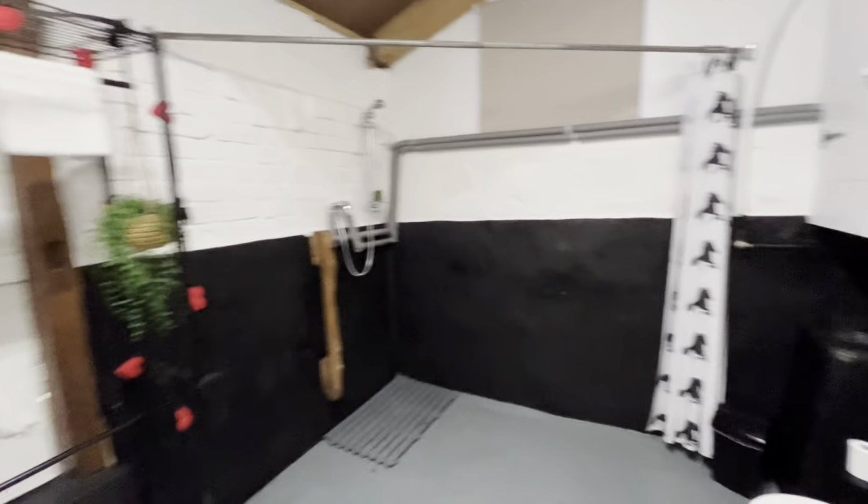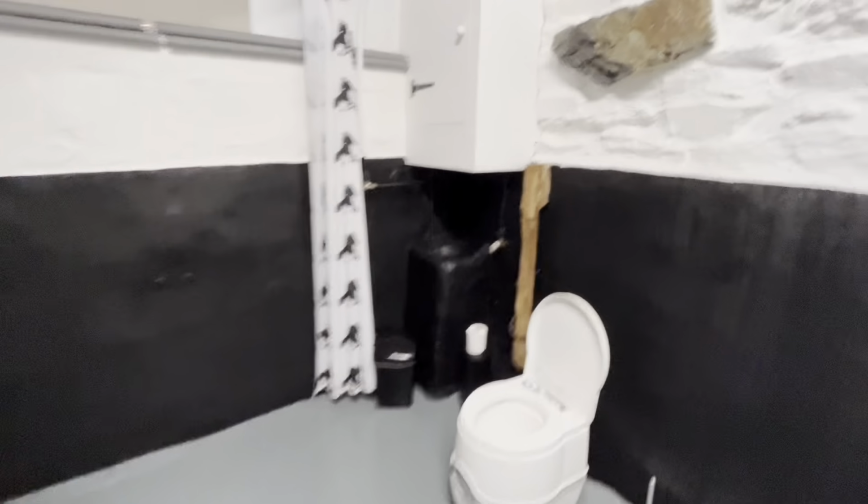And then in here is the shower and toilet room. So we have a shower in the corner there, obviously the toilet, and it's really cool because it's all listed. So we've got all the original features.